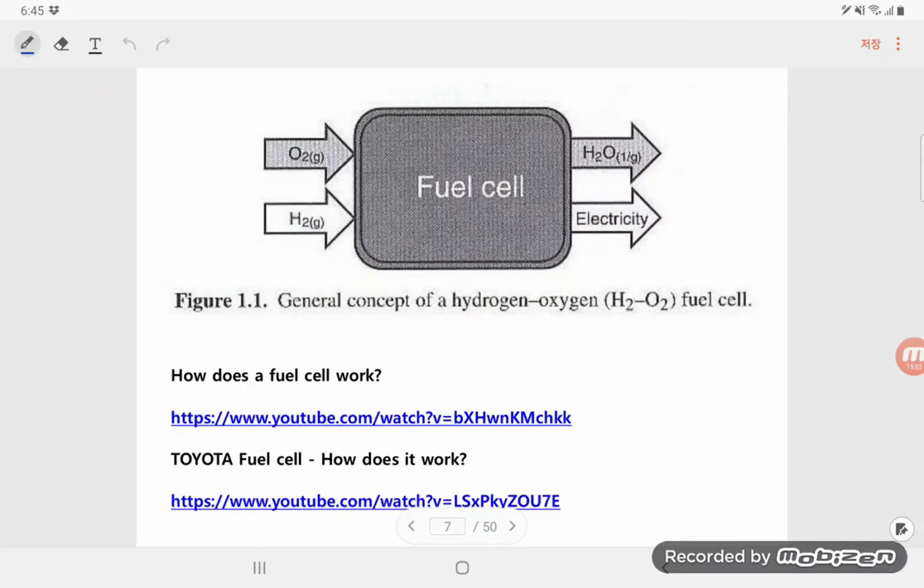Okay, as you can see, if we inject this hydrogen and oxygen, we call this fuel. So by injecting this fuel, we generate the electricity, as I mentioned, which is the current, electron flow, and as a product, water molecules are generated from this electrochemical reaction. So let's see the YouTube movie clip. How does a fuel cell work?